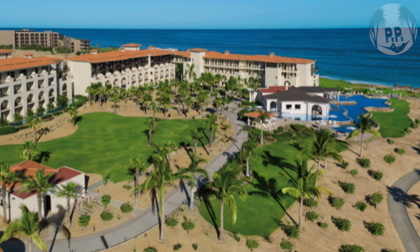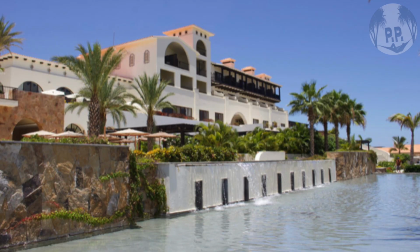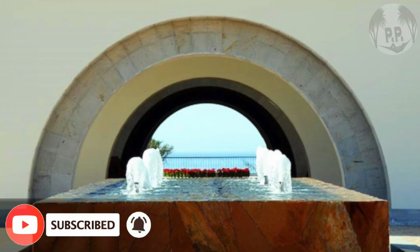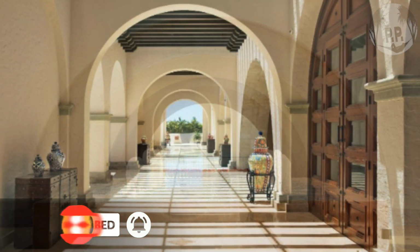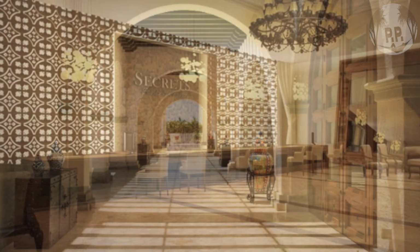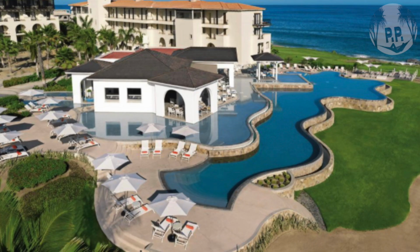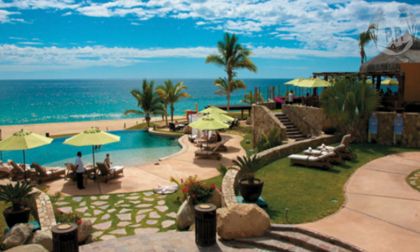So the resort itself sits on 18 acres, and you'll arrive at a gate with a security guard, so that's a nice precaution, and then you'll be greeted by valet service with a glass of champagne and enter a very nice and elegant lobby where you'll check in. And then since the property is so big, you'll be shuttled on a golf cart to your room.